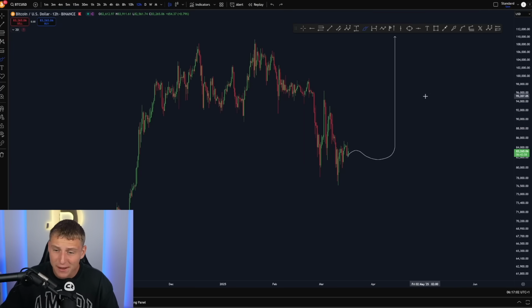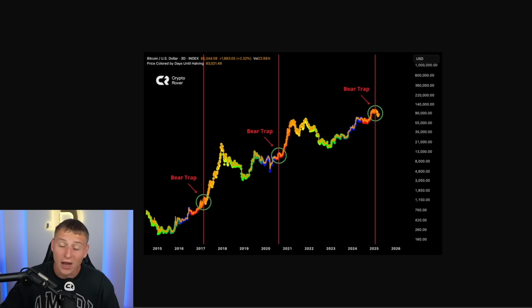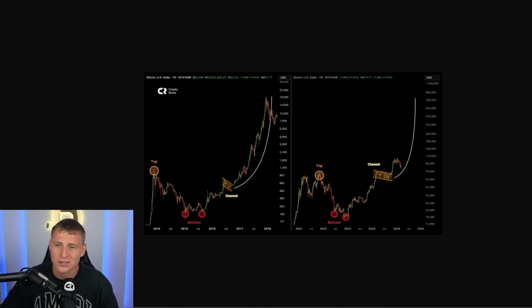So that is basically the strategy. It's the best strategy out there at this moment in time. Then I do want to be dropping some more alpha, because if we're looking at these bigger time frames, you can see that historically such a bear trap has always happened in Bitcoin bull markets before. And honestly, we have not seen any altcoin season whatsoever.